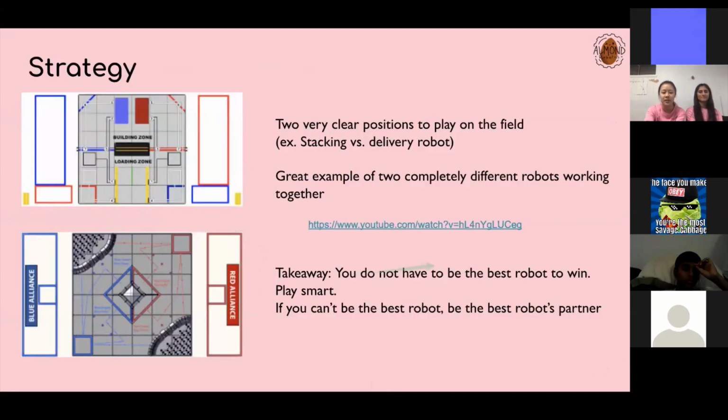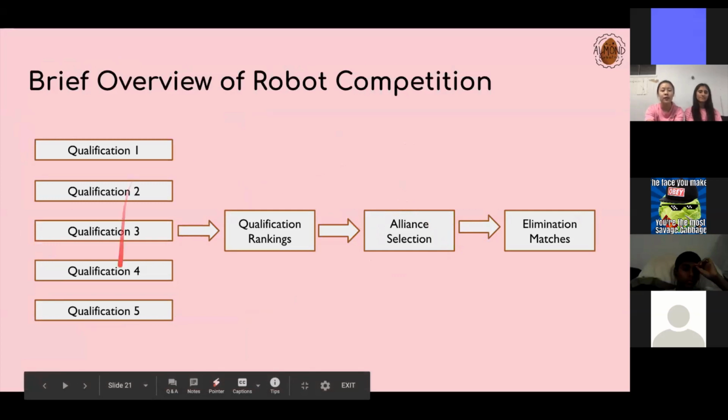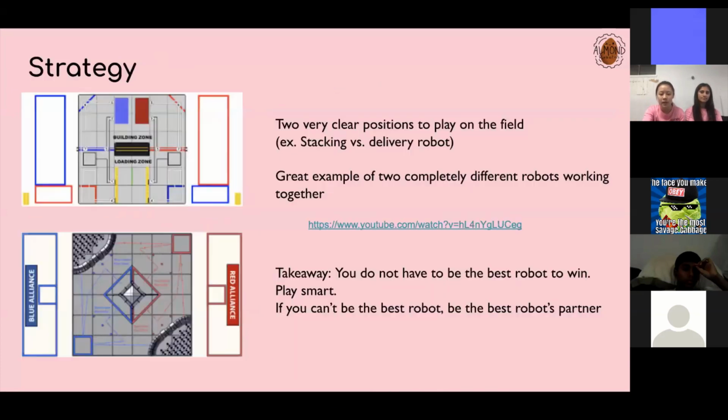So moving on to strategy. For those in FOL, you guys don't know this whole thing about alliances, but when you have an alliance, it makes things really, really interesting. Here, I'll go back to the slide with the alliance selection. In case you didn't understand before, you have 5 qualification matches where you're randomly put into alliance partner. So you'll be given a random alliance partner, and you'll have to compete with them.